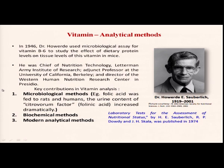The second question I am repeating: when you talk about a deficiency of a particular vitamin, or when you want to find out the requirement of a particular vitamin, how do we come to know in the first place whether this particular person has this vitamin in a higher or lower quantity in their physiologic response? Now the analytical methods have been developed over a period of time, and there have been different scientific ways of determining the amount of substances.